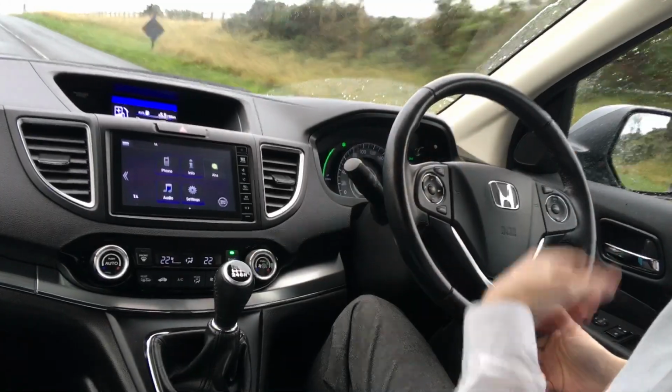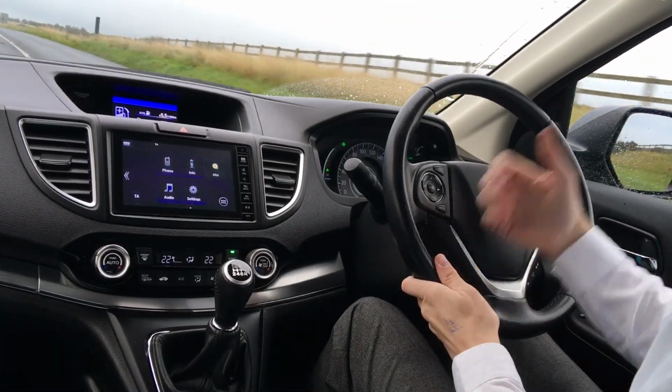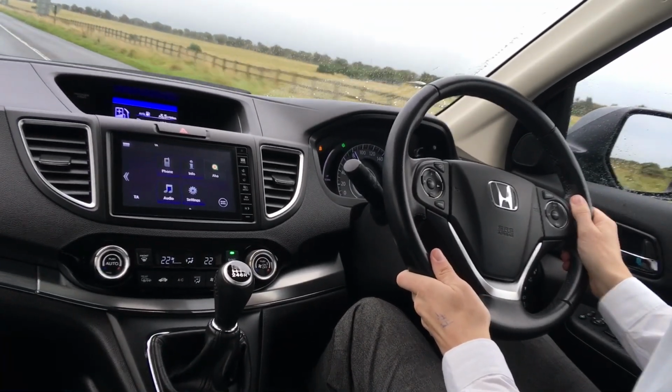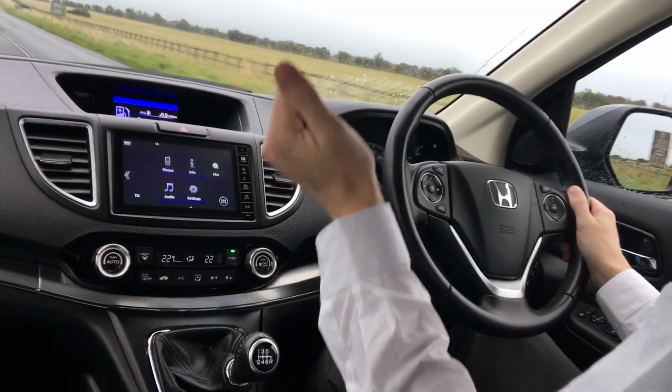So just to give you an idea, rather than flooring it from first, we're doing 50 kilometers an hour. This is kind of normal acceleration people would do. Floor the car, 60, 70, 80, 90, 100 into fourth. In my opinion, these cars, they look nice and they drive really nice as well. Don't take my word for it, come try the car yourself.